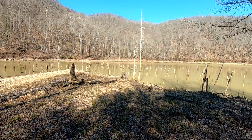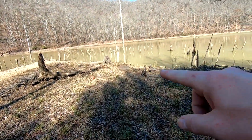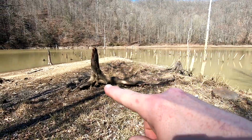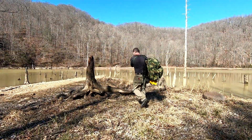But like I was telling you, over here is the sitting rock. And Steven likes it really well. And then this is going to be my shelter. Oh, let me get you a look at this mountain back.